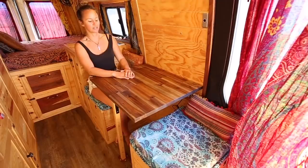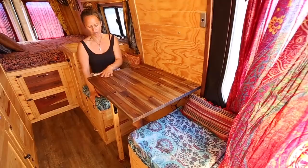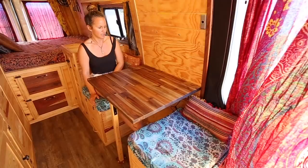So yeah, we've got two very solid storage boxes that we sit on top of. And we had some foam cut and covered, and then I made some covers to suit our decor. This is actually a really effective area. It's so comfortable, and there's lots of room, so yeah, it's a great space for lounging in and relaxing in.